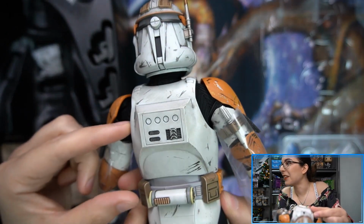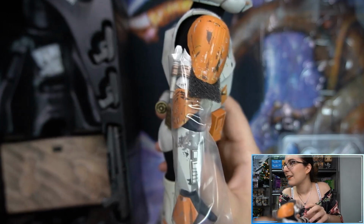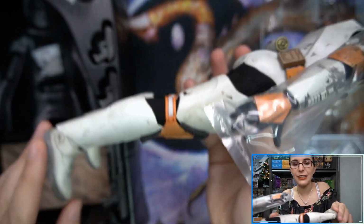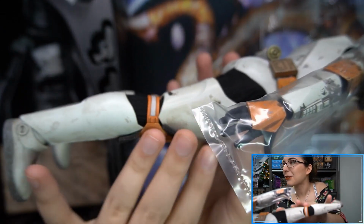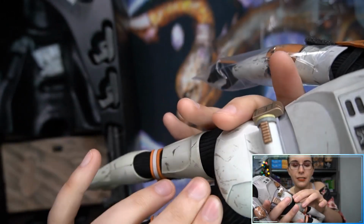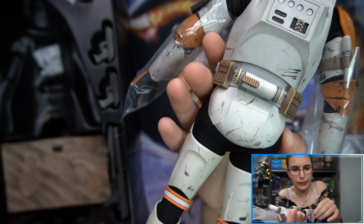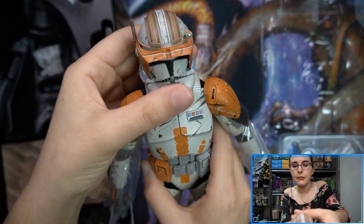This is just such a really cool figure. Oh man, I love how he looks so dirty and everything. Look at this, that looks like real actual dirt. That is very impressive. I do like the stretchy undercloth. Very firm butt cheeks here. I don't know why that's something I always check on all my figures. But all right, let's go ahead.